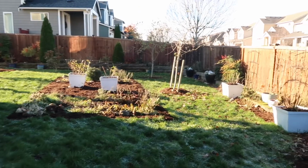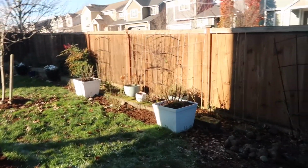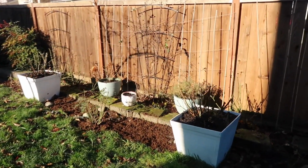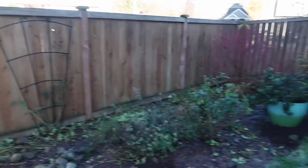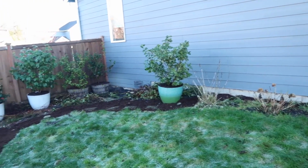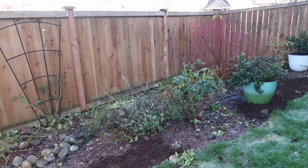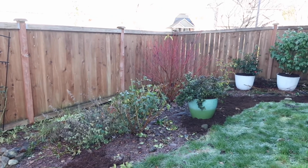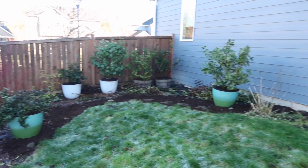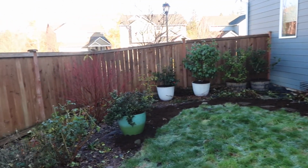But for the coming spring, I just wanted to make sure that the garden is good and prepped for if we have tenants moving in. So this corner is probably the messiest part of the garden, because I haven't had a lot of time to do this. I started gardening like five and a half years ago, and this is the last section that I worked on.